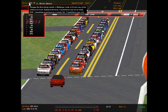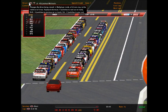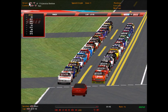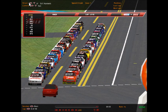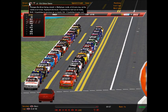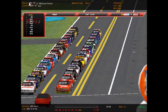Going to the next row down, we have car 45, Joshua Michaels, and car number 31, Carson Gum. Next row down has Emmanuel Hart in car number 5. He'll be alongside number 11, Jessica Shelton, the 3-time winner so far this season. She won Darlington, she won Daytona, and she also won the last race at South Boston. Next row down has Chloe Owen, who put on a tremendous performance in South Boston. She finished 3rd in that event. She'll be alongside Levi McIntyre in car number 6, the Roses Discount Stores Buick.